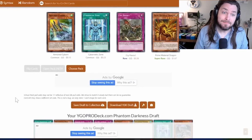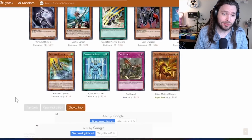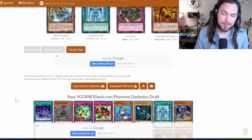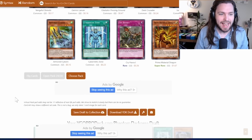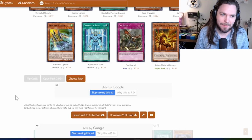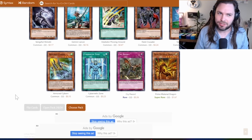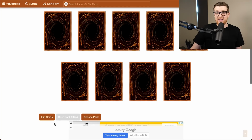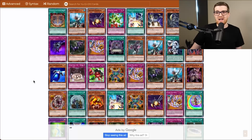A Prime Material Dragon in the super rare slot. Interesting. My holo luck has been nuts tonight, folks. It has been insanity. But I'm still not entirely certain how we're going to be getting around Metal Reflect Slime. Last pack, no bombs, which is pretty sad, and it looks like that trend continues.